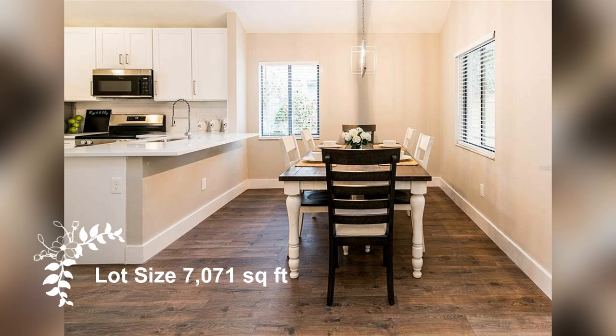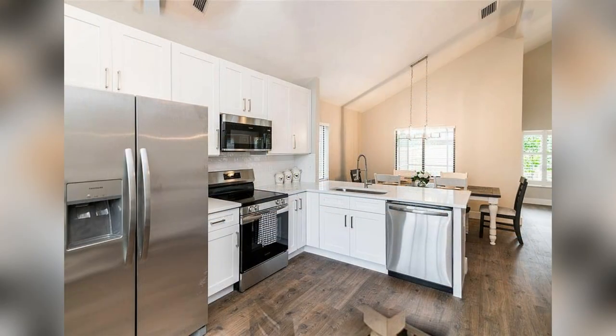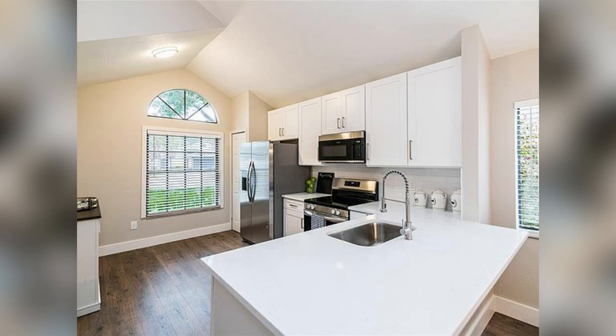The backyard has a new fence, and the screened lanai has been rescreened. New sod and fresh updated landscaping in the front yard. The roof was installed in 2014, and the AC was installed 2018. This home is located in the Carpenters Run subdivision.